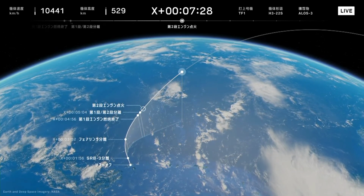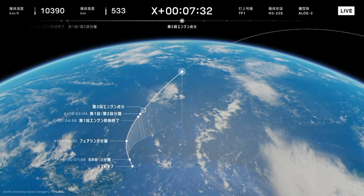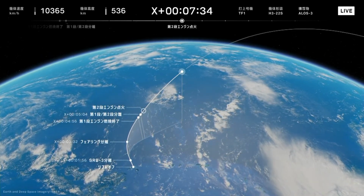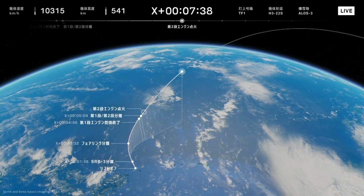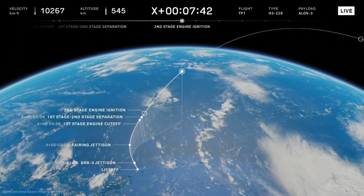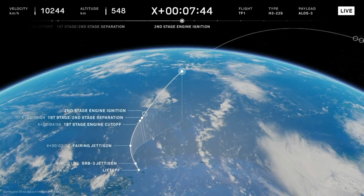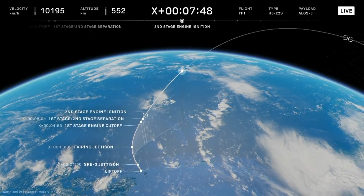And what will occur after this is, if the second stage is ignited well, the separation of the satellites. Until 16 minutes past the liftoff, we will deliver the satellite to the delivery point. The elevation is about 540 kilometers right now, and the target elevation is 675 kilometers.